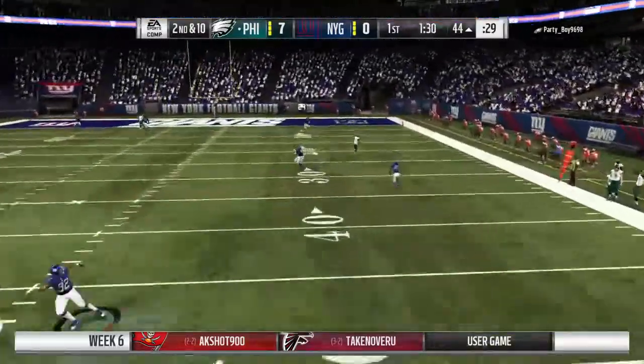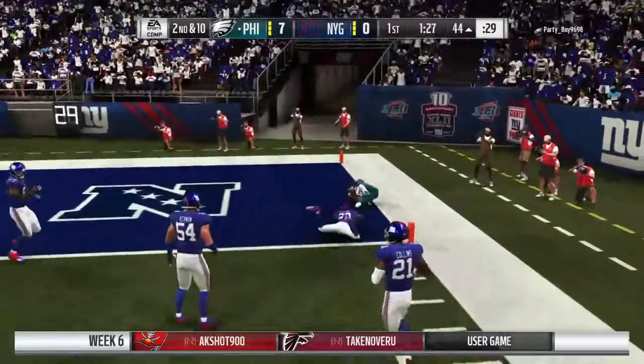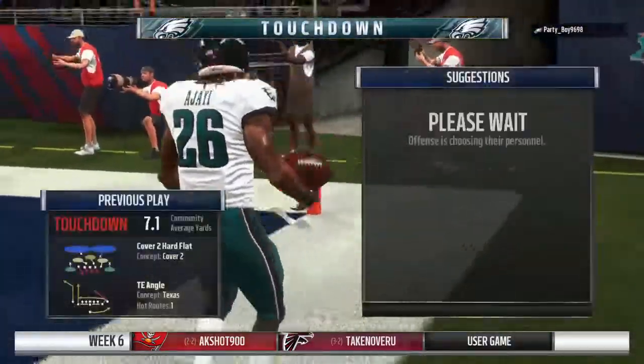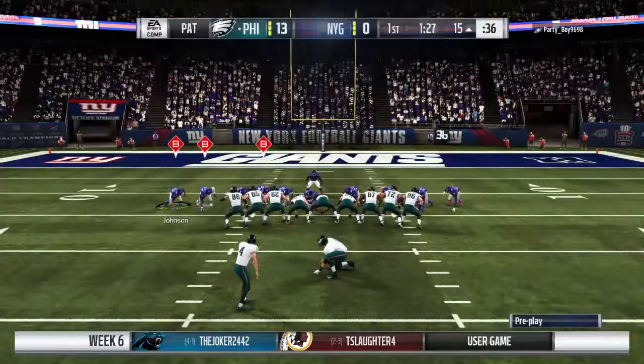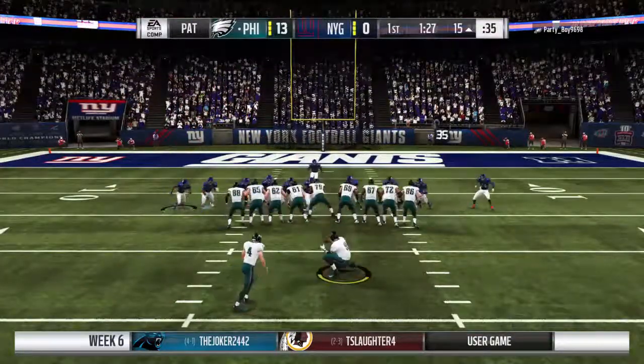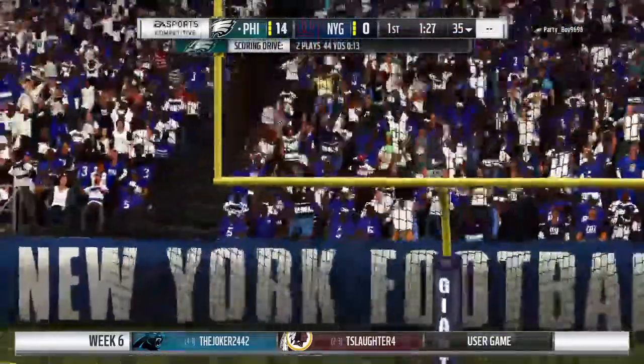Escaping the pressure, right. Completes it to Ajayi, and he'll take it into the end zone for an Eagles touchdown. Jay Ajayi with his 2nd touchdown of the game, number 8 on the season. And the Eagles add 6 to their lead.